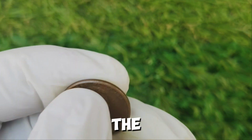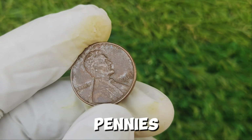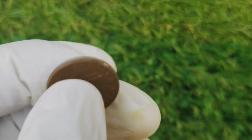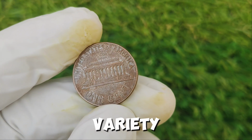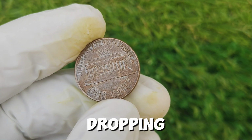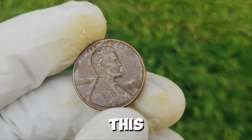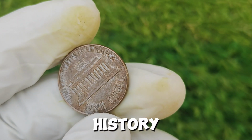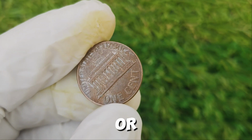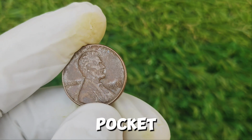Now let's talk about the jaw-dropping sales. While common 1963 pennies sell for 1 to 10 cents, the rarest ones have sold for thousands. And get this, a special variety of the 1963 Lincoln penny was reportedly sold for a jaw-dropping $192 million at a secret auction. Could this be the most expensive penny in history? The details are mysterious, but some believe it had a unique error or an ultra-rare composition. Could you be holding a hidden treasure in your pocket?